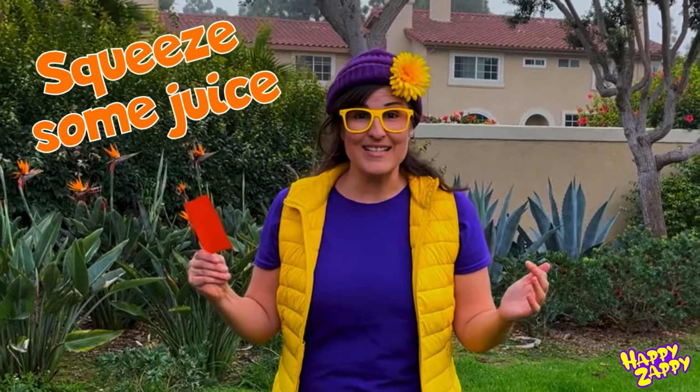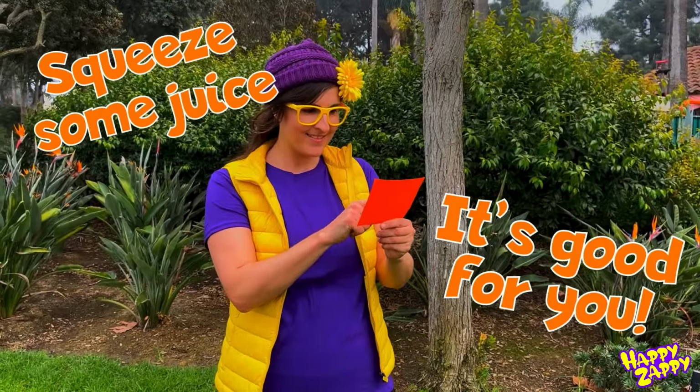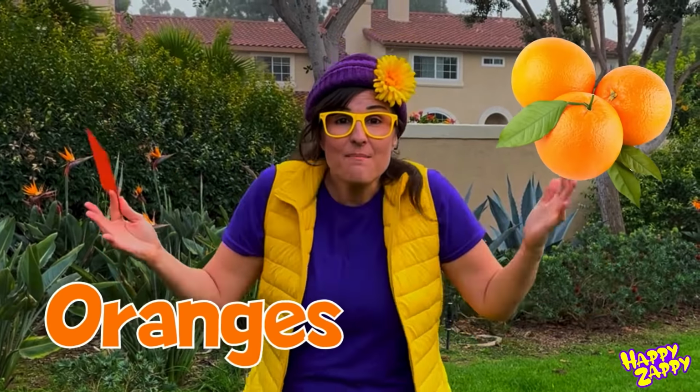Squeeze some juice, it's good for you. That's right, we're looking for some oranges. Somebody must have left them here in this beautiful park when they had a picnic. Will you help me find them? Yeah, let's go.